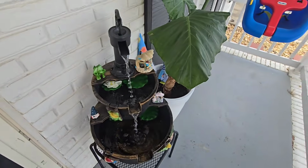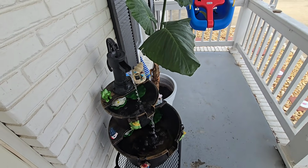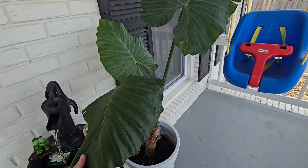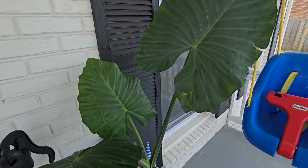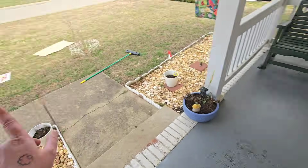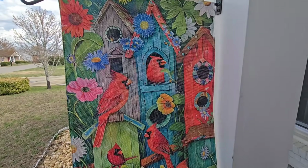I really love the sound of the water flowing. I feel like it really brings a lot of life to our front porch. And then I also decided to bring out our beautiful elephant ear that was in my room. I removed the rugs for now. I'm gonna be deep cleaning them. And I put up my little spring garden flag as well.